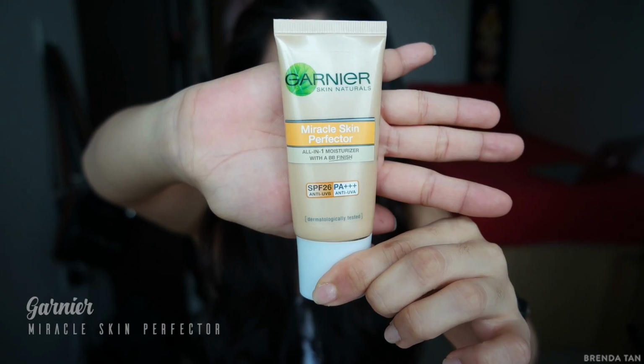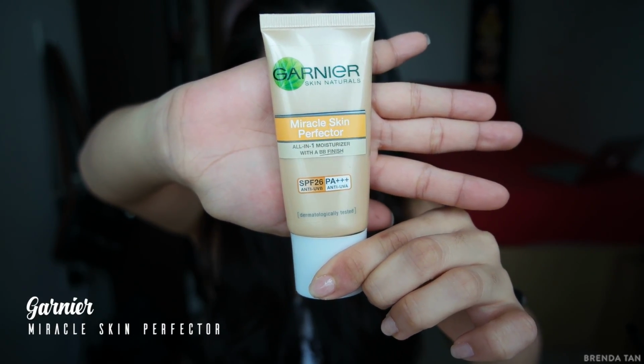For my base, normally when I'm in school, I don't actually use any base, I just use concealer. But today, since I'm going out, I want to be a little fancier, so I'm using tinted moisturizer. This is Garnier's Miracle Skin Perfector. I just use it now because I have grown fairer and a lot of my other foundations are now too dark.